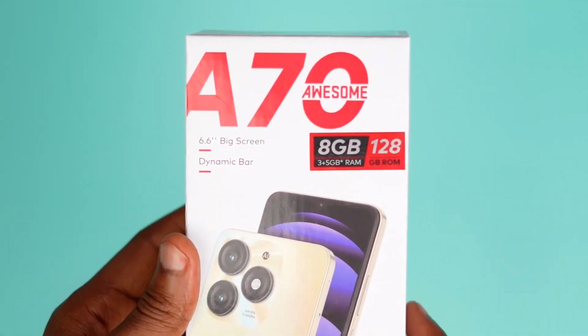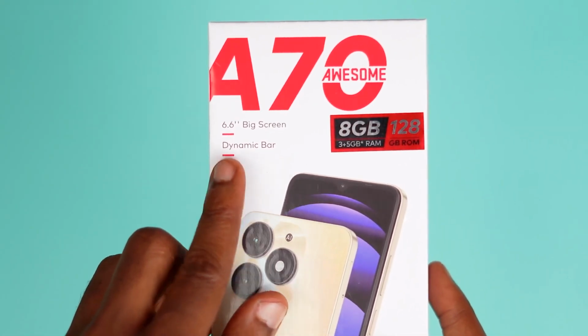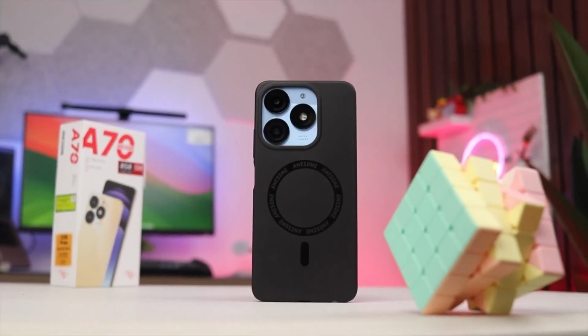Today, we have a new device from itel, a China-based smartphone manufacturer. It's called the itel A70 and it's a budget-friendly 4G device with some interesting features.